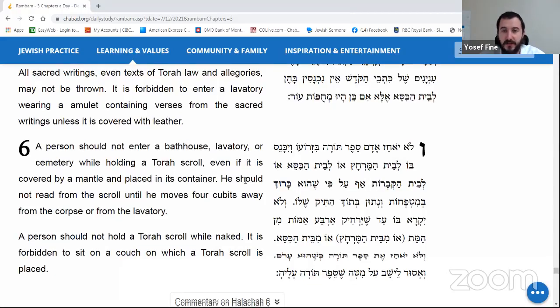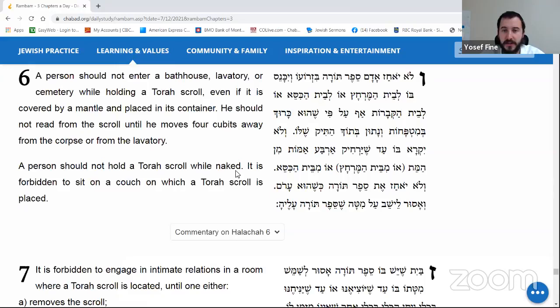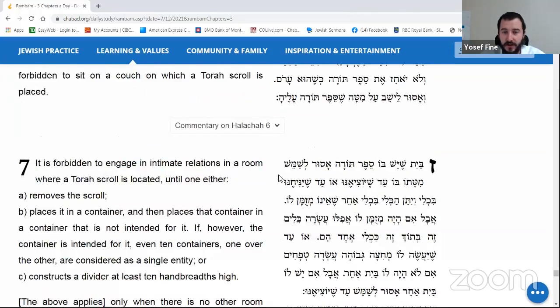Number six, you shouldn't hold the Sefer Torah and go into a bathhouse or go into a bathroom or go to a cemetery. Even if it's covered, you still can't. You shouldn't read in a Sefer Torah unless you go at least four amos, four cubits away from a dead body, or from a bathhouse, or from a bathroom. Don't hold the Sefer Torah if you're naked. You cannot sit on a couch that a Sefer Torah is sitting on.